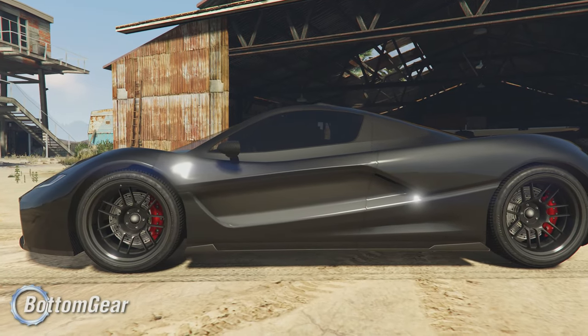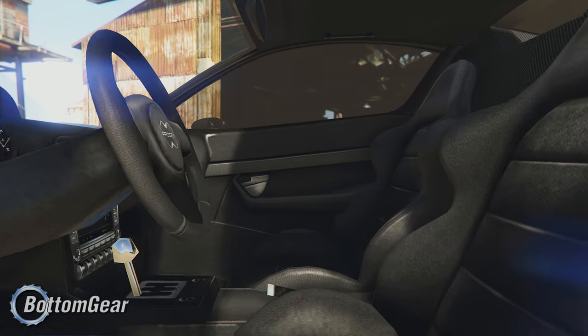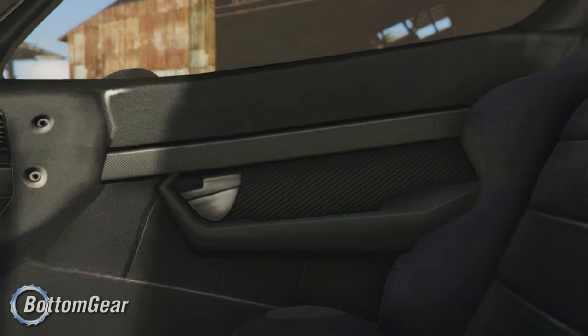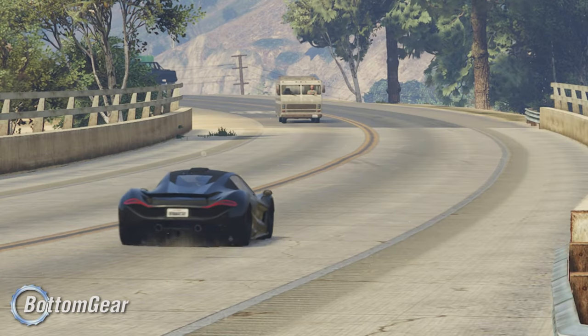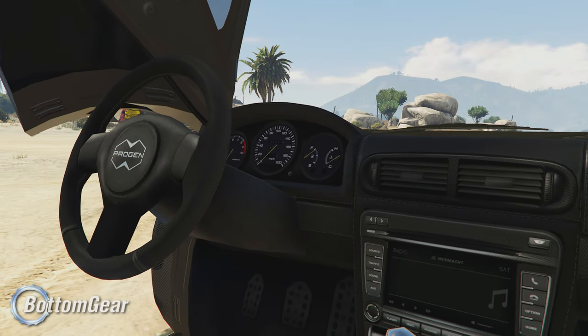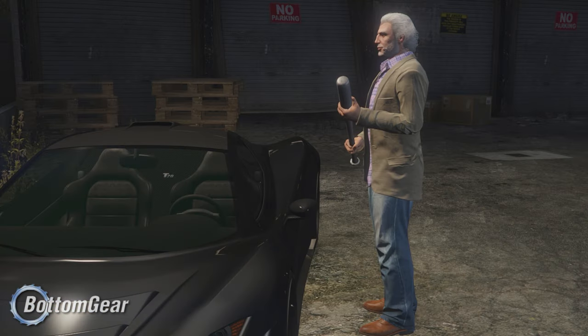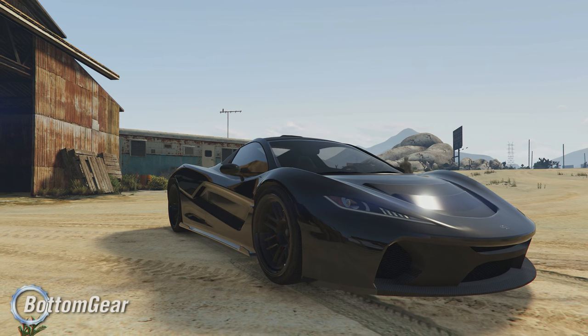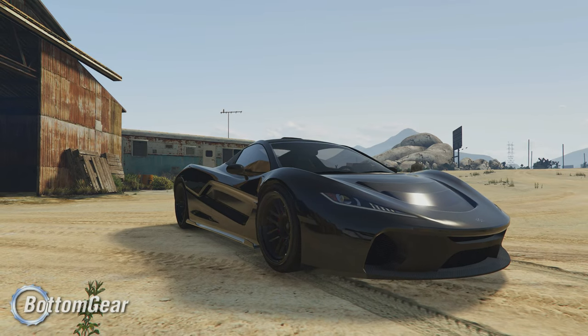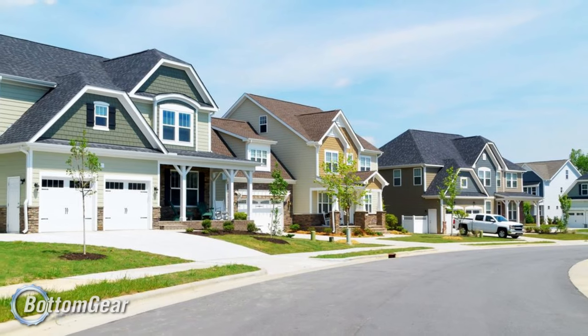The chassis, made of carbon fiber, weighs only 1,500 kilograms, just half of James May. To save weight, there are no cup holders, and the windows are detachable. All this for just £1.8 million, which is roughly the price of six family homes.